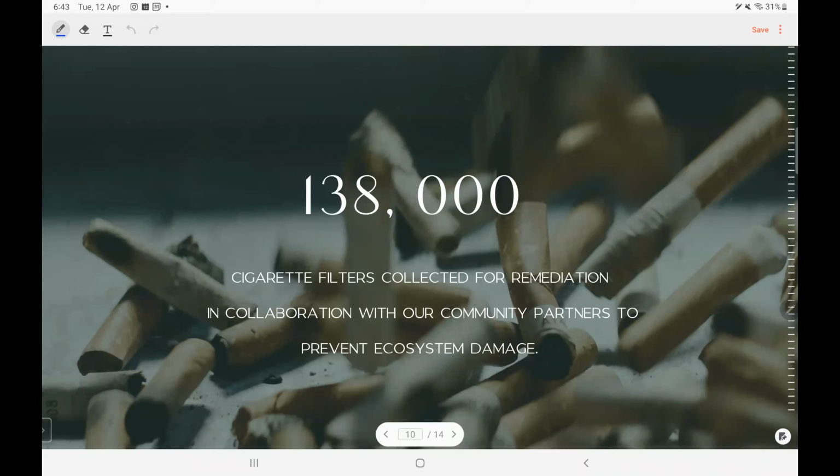Currently there is no formal recycling program for this material. It either goes into landfill or pollutes our environments. Every cigarette butt can contaminate 50 litres of water just on its own. So there's quite an issue with this pollutant in particular.